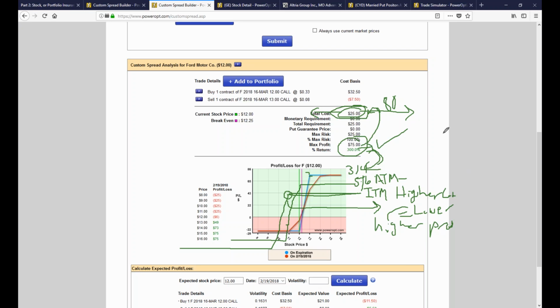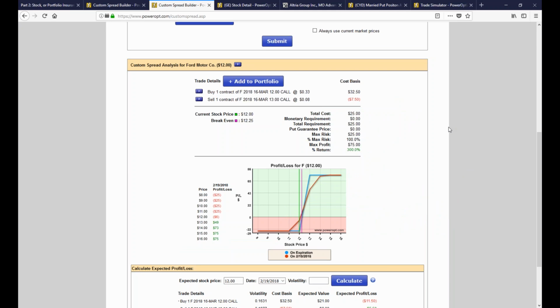Okay. All right. Oh, Ben, earlier, I'm sorry, I had missed your comment. You had asked to do a 2-week out income method number 5. Yeah, you can test that out on PowerOptions and see if you can get the net credit you want with that ratio call repair.